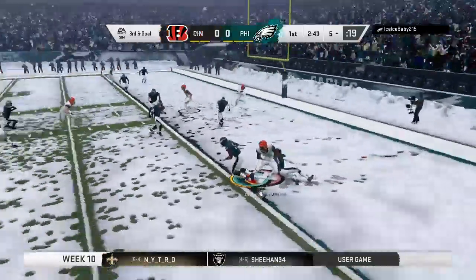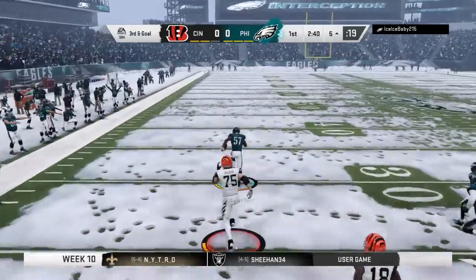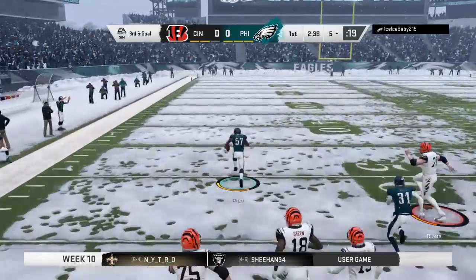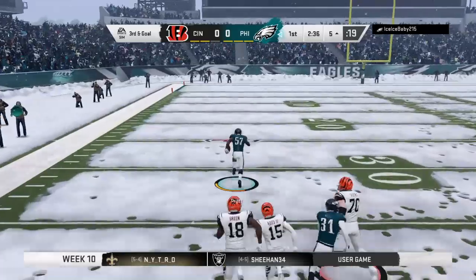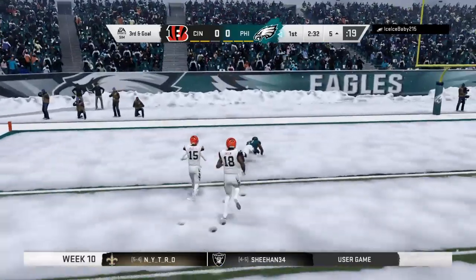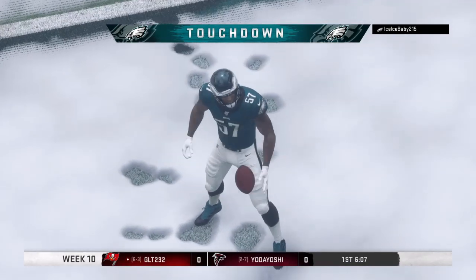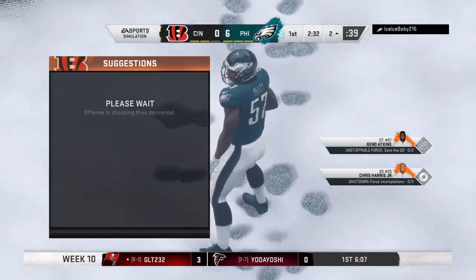Here's Ryan. Into a double team, and it's intercepted. A great read, and it's picked off. And now nothing but green ahead of him. The 40, 20, 10, 5. And he takes this one back into the end zone. And the Eagles defense gets a pick-6 TD.